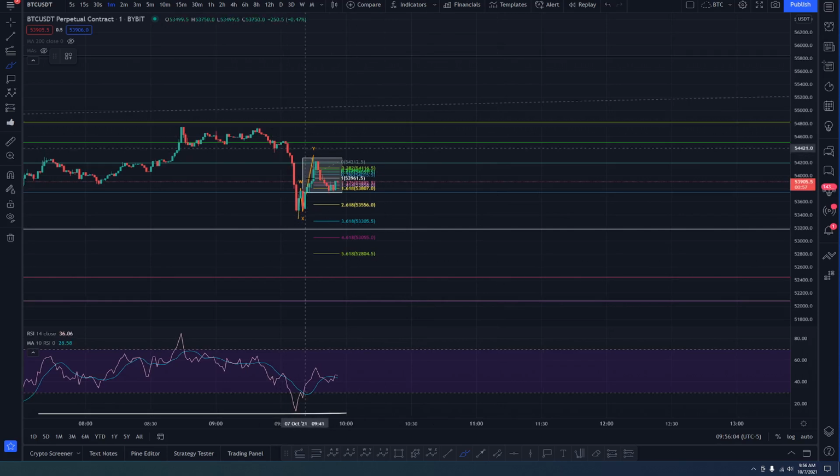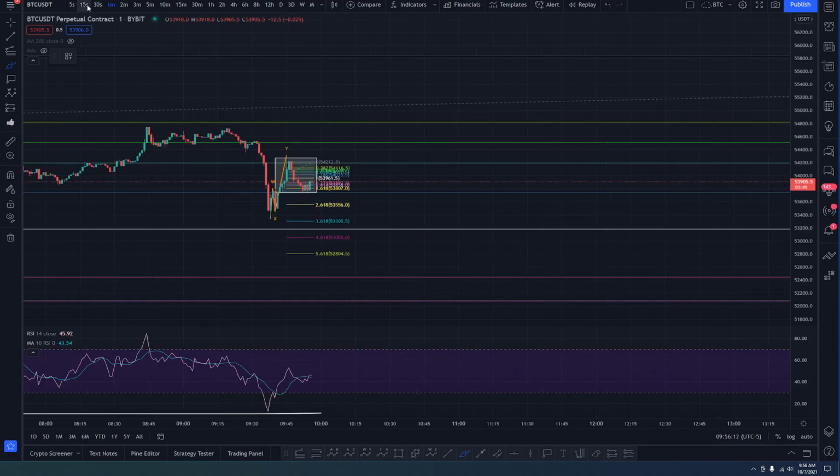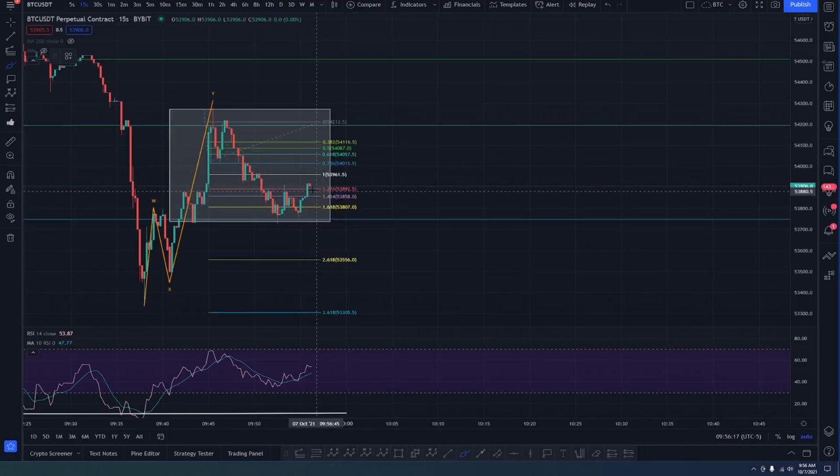So this still could be a three wave to the downside. This could be the beginning of an impulse to the downside. Again, there's all kinds of things this could be still. You see how this just continues on all the different time rates? See, this could be a three wave.